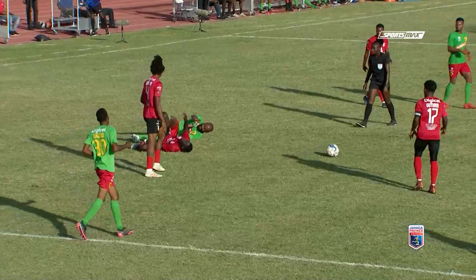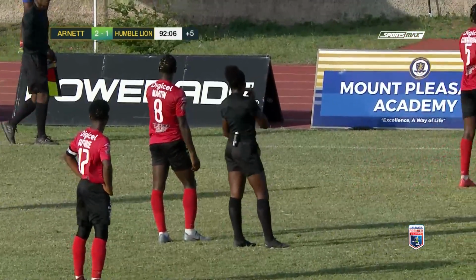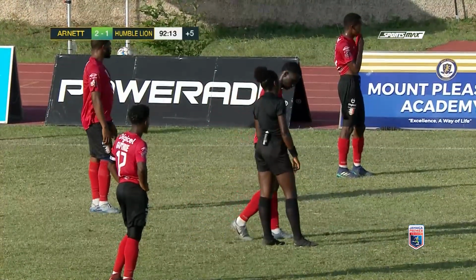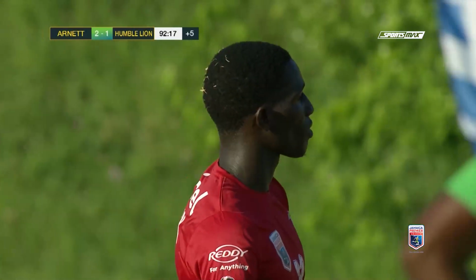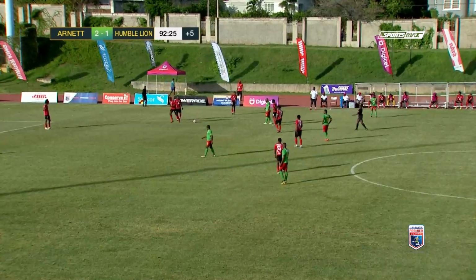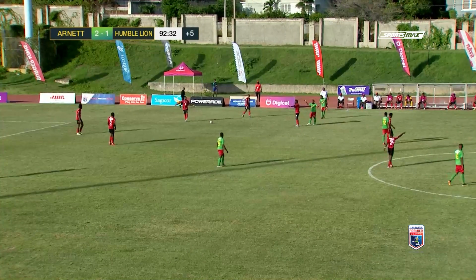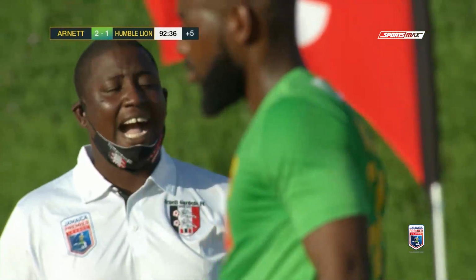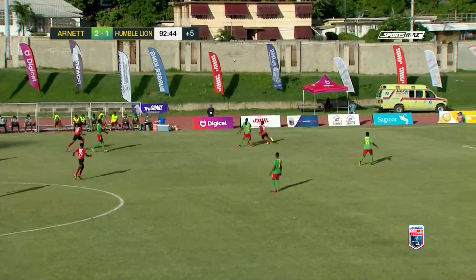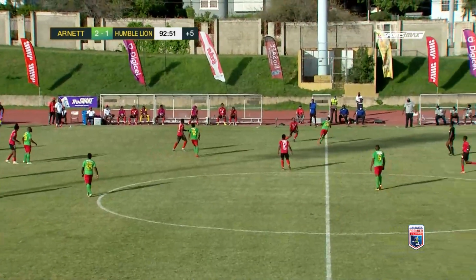As we take a look at the foul, a late challenge that came in from James Thomas. I don't think it was malicious there, just went for the ball, went over the top just a little bit. But I'm pretty sure with all the stoppages here, we're going to play more than the 5 minutes added on. As they always say, it's a minimum. But a good game also. I don't think viewers will mind this one going on for a little while longer. The Arnett Gardens players most definitely will mind. For sure, seeking their first win of the season.